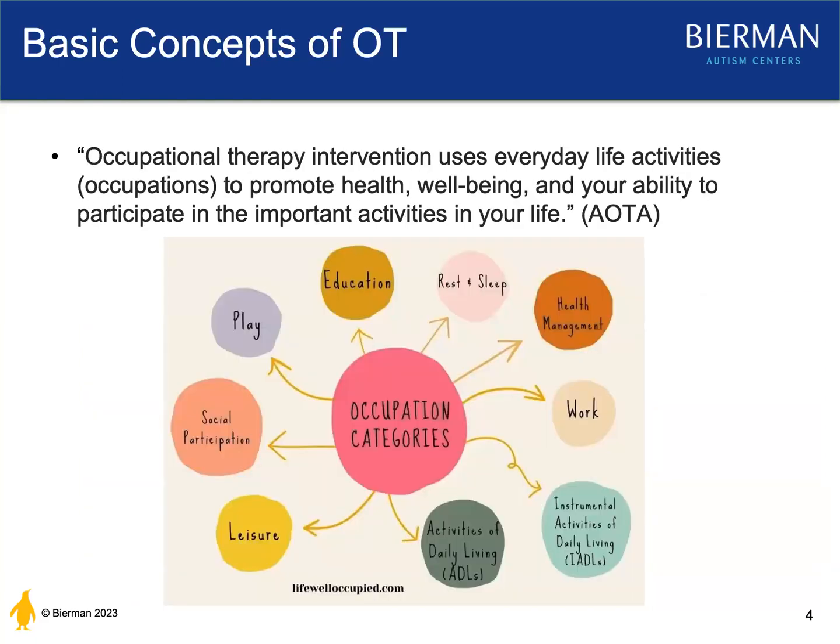So to really understand occupational therapy as a field, we first need to understand what an occupation is. Contrary to what some people may believe, an occupation is not just what you do for work, and OTs are not the same thing as career counselors. Believe it or not, I've actually had people ask me if that's what I do for work, and it is not, although that would be cool. It's not my job. An occupation is simply any functional everyday activity that we either want or need to do in our lives.